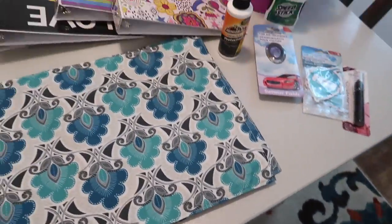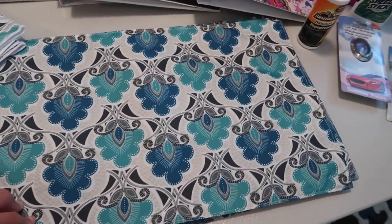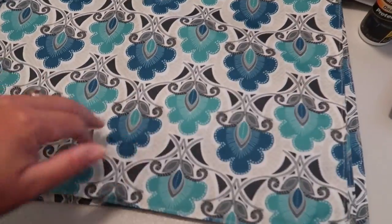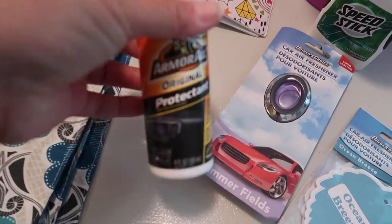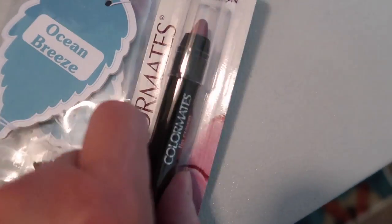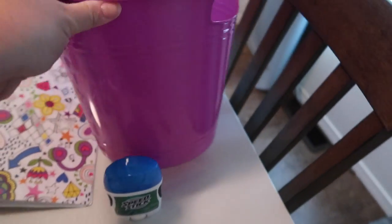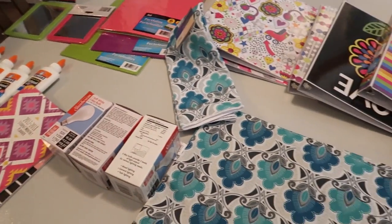For some reason, I always put a tablecloth on my table, but it's been driving me nuts lately. So I got these for a little while, and everything in my house is pretty much teal. And then Mark got some Armor All, one of these car fragrance things, another one. I got this lip crayon thing to try, a deodorant, and then 2 more of these tubs because they're handy and I think they're cute. So that's what we got from Dollar Tree yesterday.